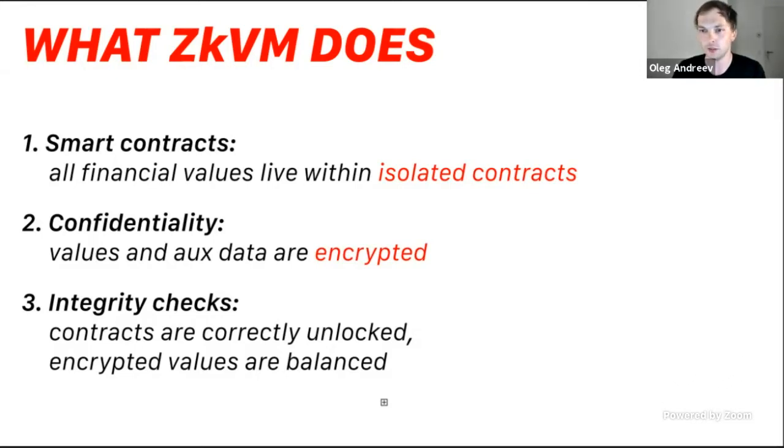Second thing is confidentiality. All the values and data are encrypted by default. So you can do some arithmetic and some logic on these things without revealing them to the public. But of course, the actual operations that you do are revealed, but not the data that they are working with. And finally, ZkVM provides an integrity check that whatever is happening within the transaction abides by the conservation law, right? So you cannot make value out of thin air, and you cannot unlock contracts in an unauthorized manner. So that's the job of the ZkVM as an interpreter, as a parser for this transaction.